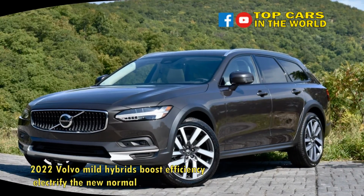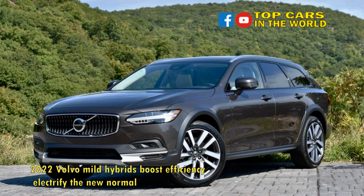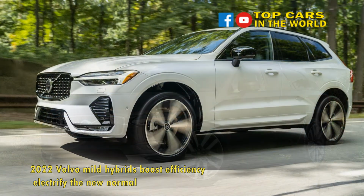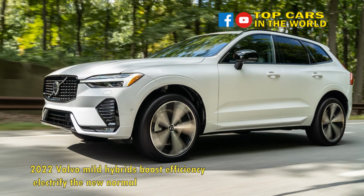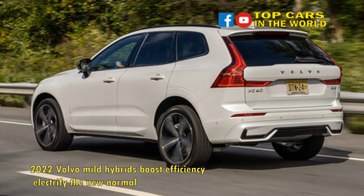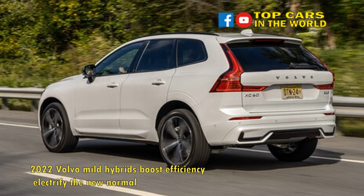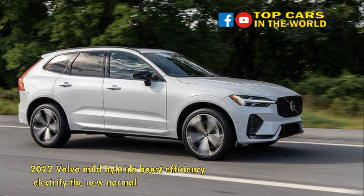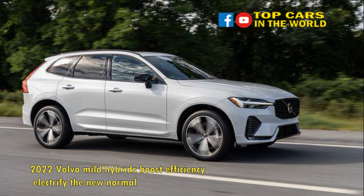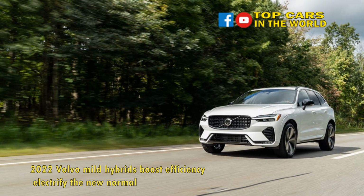2022 Volvo mild hybrids boost efficiency. Electrify the new normal. Volvo's march towards electrification continues at a brisk pace, powered in large part by a growing portfolio of electric vehicles, like the C40 Recharge that arrives in the first quarter of next year, and the T8 plug-in hybrid versions that it offers on many of its other vehicles.